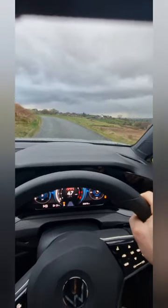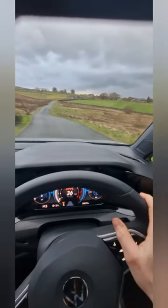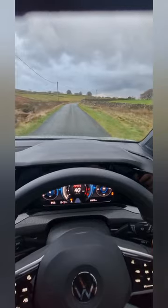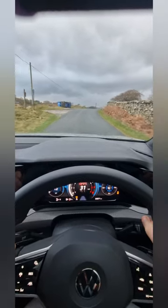The sound, even though it's pumped in, like I've already said, it doesn't sound bad. It sounds quite nice. A lot of the pumped in ones, like BMWs, just sound proper synthetic and fake, whereas this actually sounds a little bit like an engine.